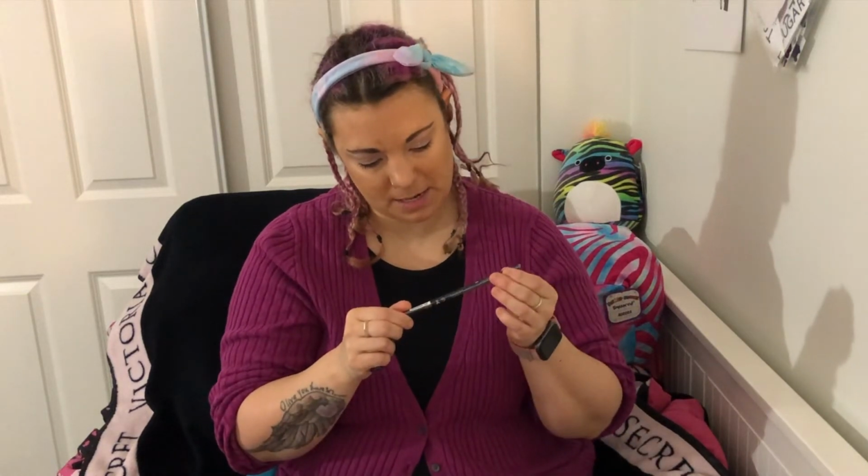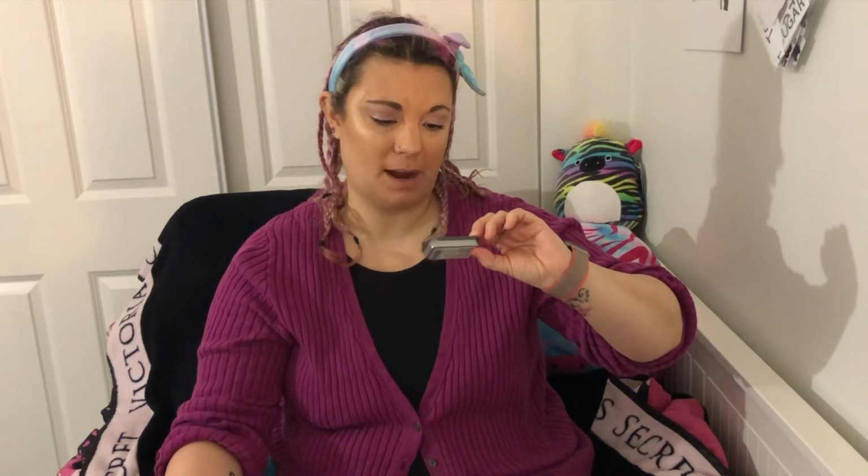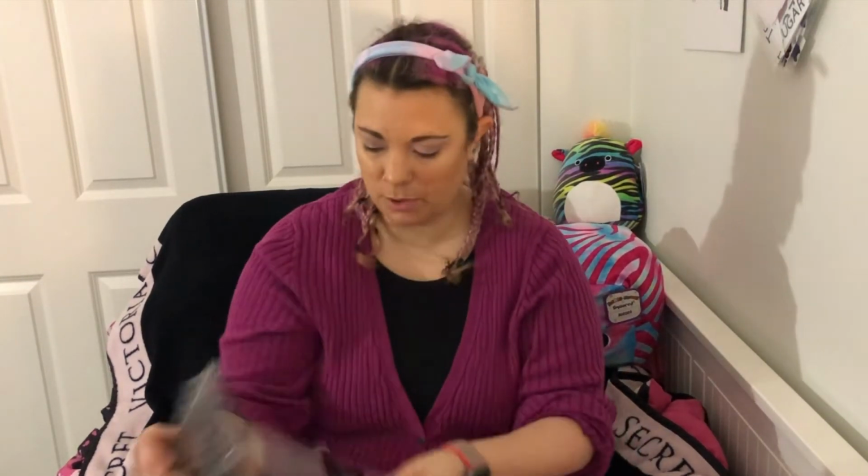Then I picked this up here, and this is a Slim Brow Eye Pencil, or Eyebrow Pencil. Figured I'd try that. And then also I picked up this Hold My Brow. I guess it's a clear brow soap, which I've never really tried the clear soap brow thing, so I figured I'd give that a go.